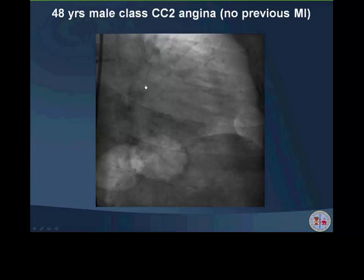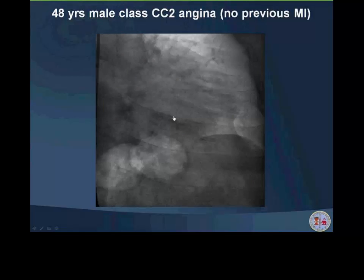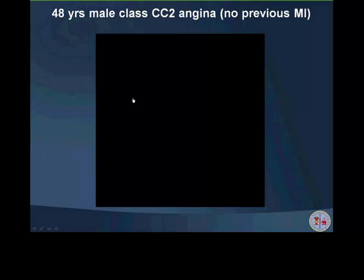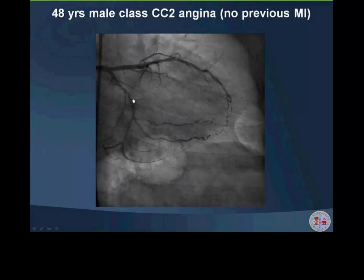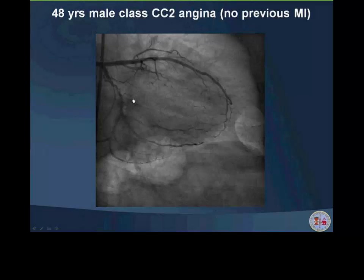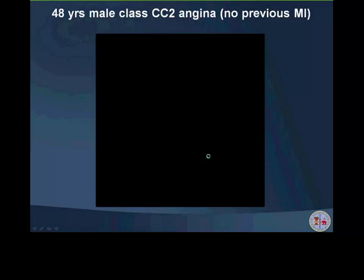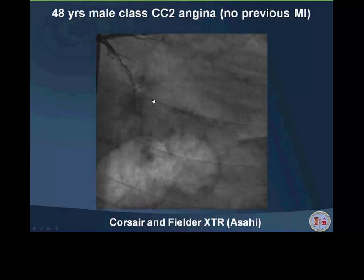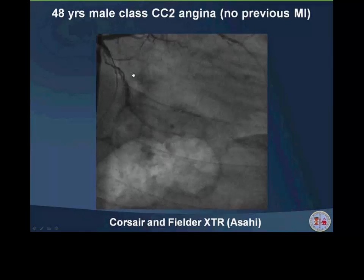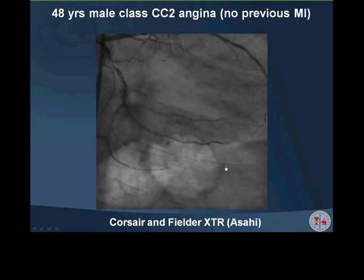This is a situation of a very young guy with no previous MI. There is here a thrombosed and recanalized vessel. You can see that we tried with Corsair and Fielder XTR as a first line strategy. Fielder XTR, as I told you, is the most used wire in Europe to start with.